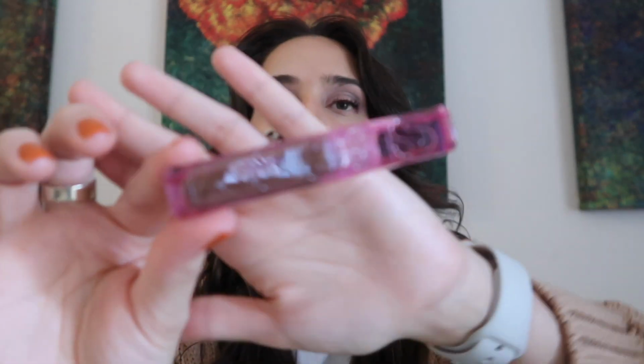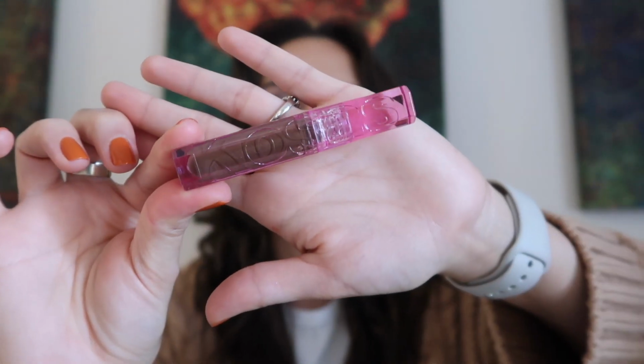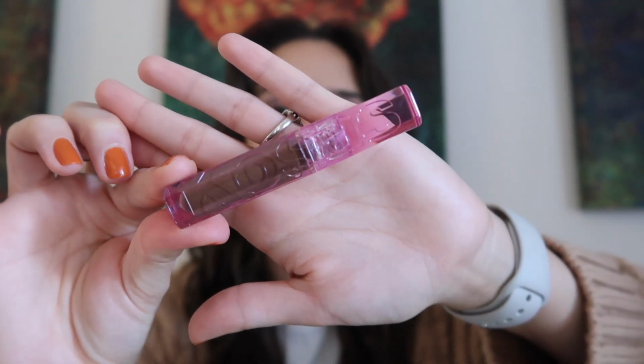Moving right along, I want to talk about the Kosas Air Brow gel. The color that I use is medium brown, and I'm actually wearing it now in my eyebrows. I really love this product. For years, I have used Benefit Gimme Brow, but I started to explore other brands because I wanted to see if there was anything comparable to that.